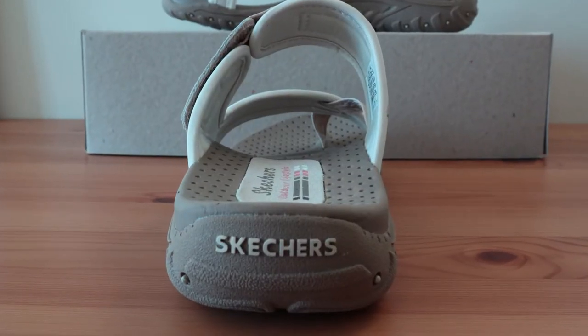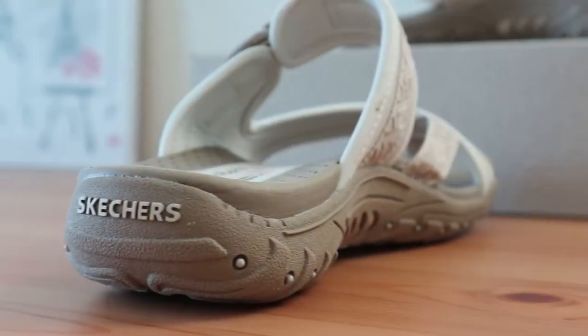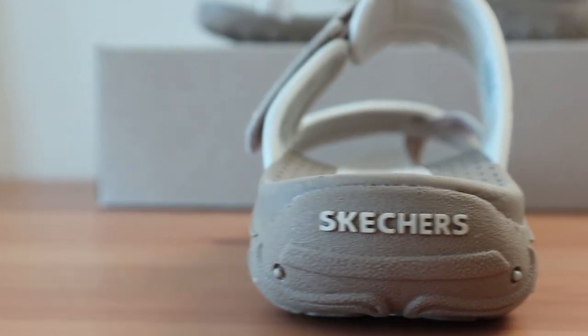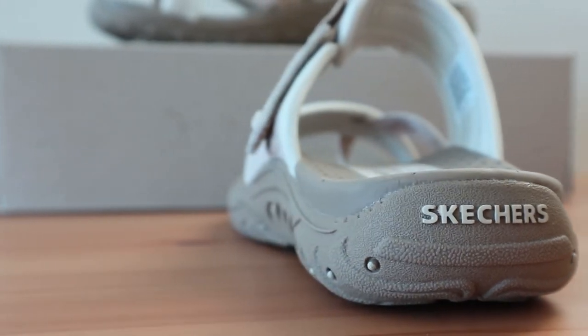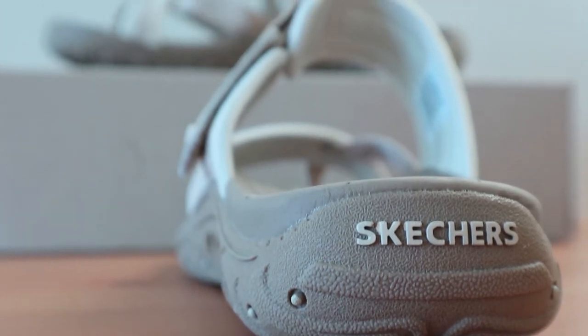On top of having a good amount of arch support, this sandal also has a decent amount of depth in the heel. You'll definitely find yourself cradled in, unlike flip-flops where your heel is constantly lifting off the footbed. In these Skechers, your arch and heels are always supported. They're definitely the most stable of all the flip-flops we've tested.